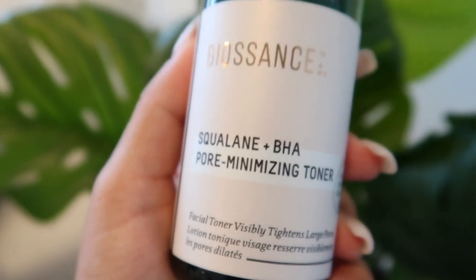So my whole regimen right now is Biossance. I feel like that works best for me when I stick to one brand for my regimen, and so far so great. I then go in with some toner. I love toner. This is the Biossance Squalane and BHA Pore Minimizing Toner.